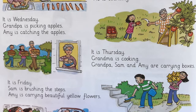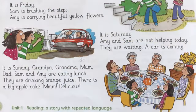It is Thursday. Grandma is cooking. Grandpa, Sam, and Amy are carrying boxes. It is Friday. Sam is brushing the steps. Amy is carrying beautiful yellow flowers. It is Saturday. Amy and Sam are not helping today. They are waiting. A car is coming.